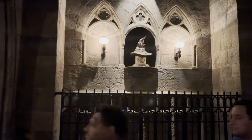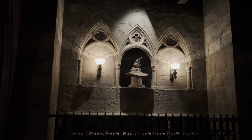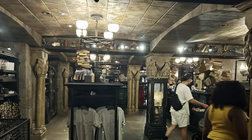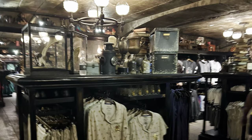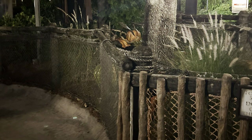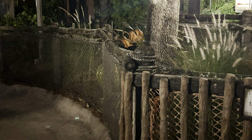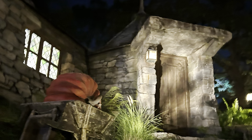And in exiting the castle, there's more merch. None of it will disappoint you. All the different houses are represented, even if you're Slytherin. And then we really enjoyed Hagrid's hut as we wound through the queue of the Flight of the Hippogriff. Like I said before, one of the most pleasing and surprising rides.